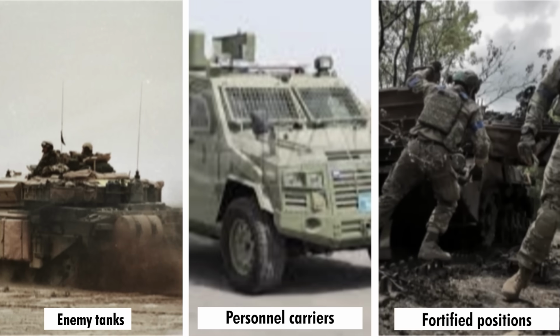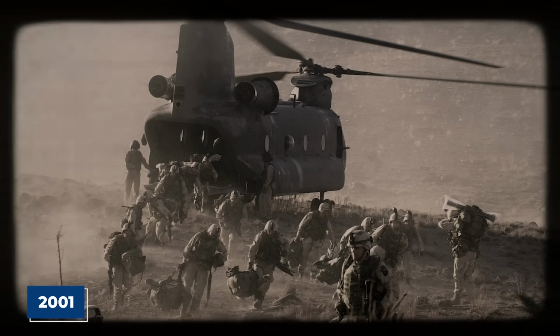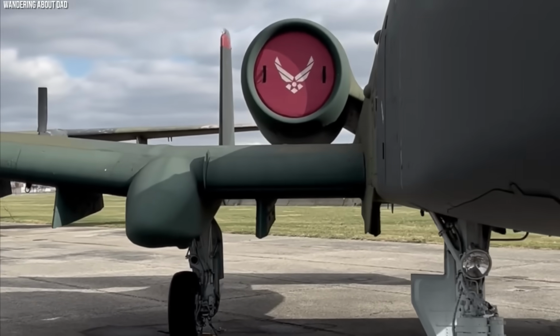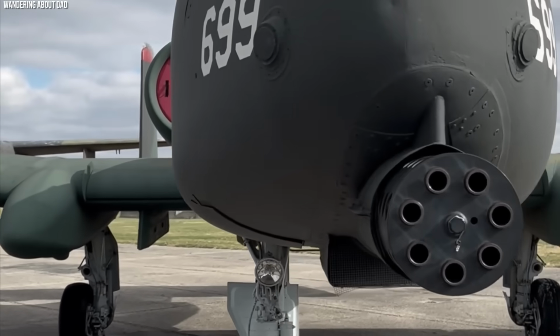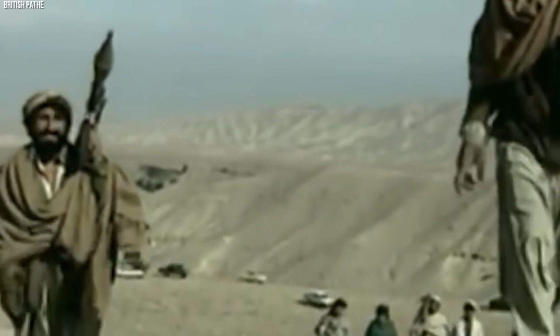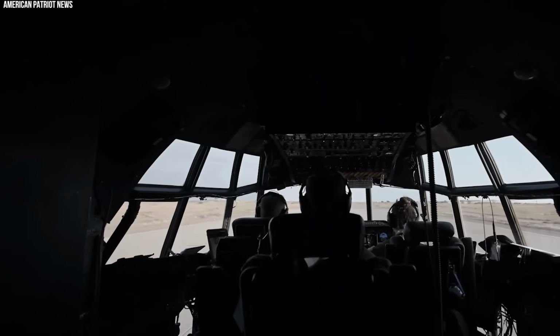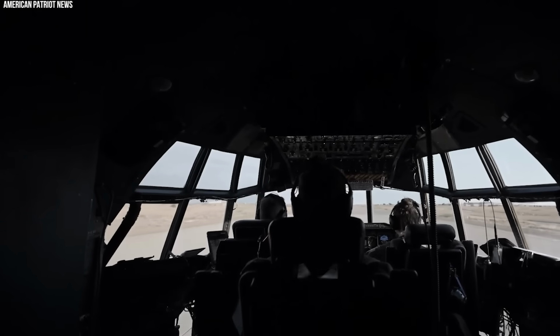The Afghanistan conflict, commencing in 2001, provided another backdrop against which the Avenger's might was displayed. In the rugged terrain of Afghanistan, where enemy forces often took refuge in fortified mountain positions, the Avenger was regularly called upon to provide fire support.